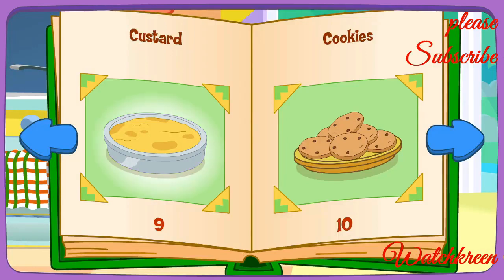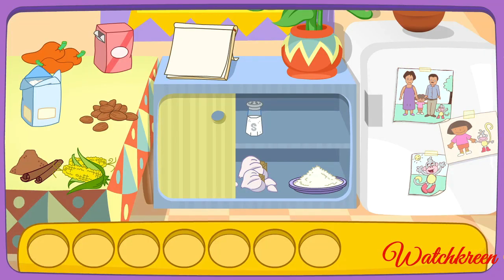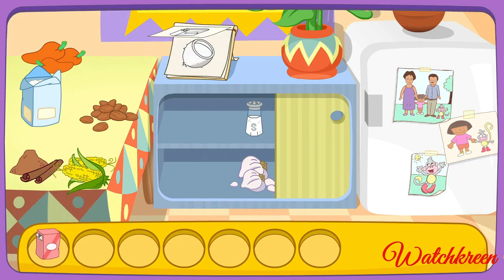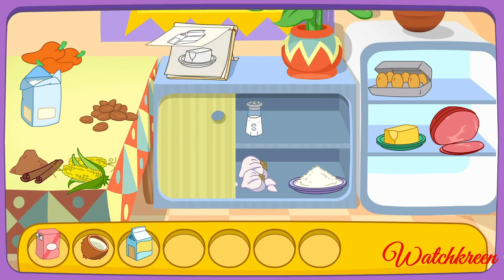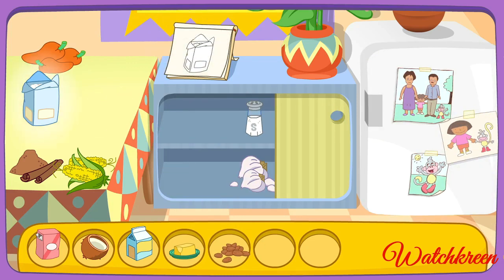Play again. Custard. Cookies! One of my favorites! Do you see these ingredients? Sugar! That's right! Coconut! There it is! Milk! Yay! Butter! You got it! Almonds! Great! Let's find another one! Flour! You found it! Eggs!